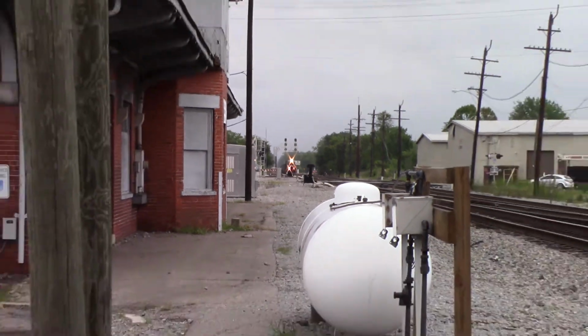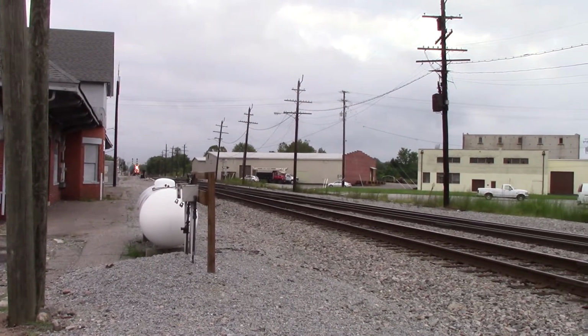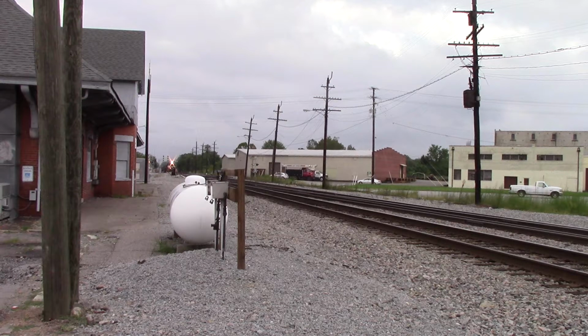So we have the NS-811 hopper train coming his way west. So they've had a meet, and hopefully we'll be getting some more eastbound and westbound here soon. Yeah, this GE on this one. It's got a pair of them, got a pair.